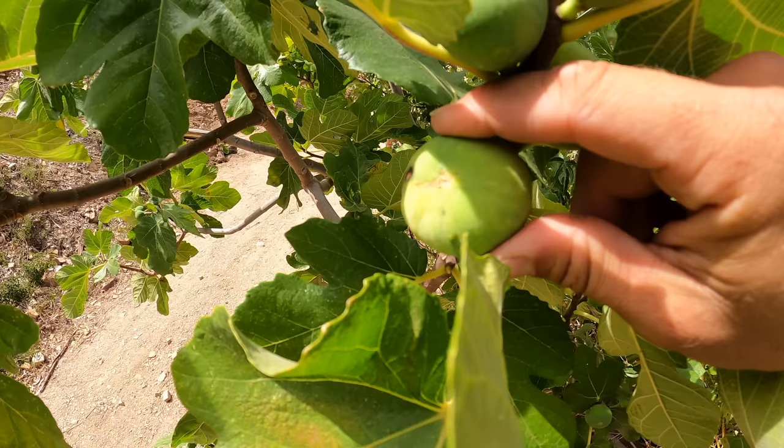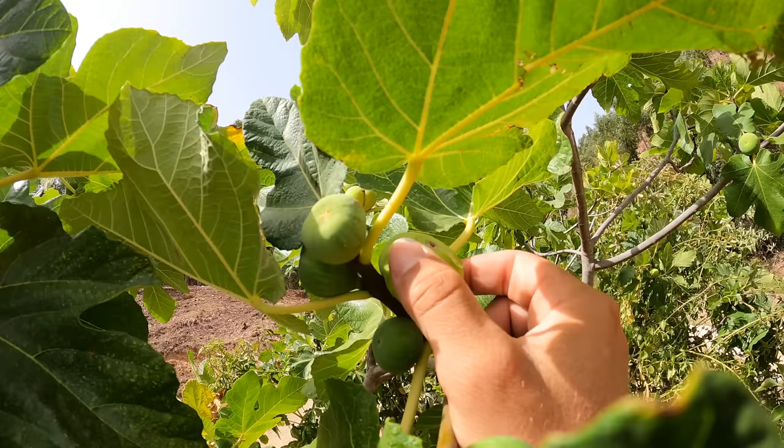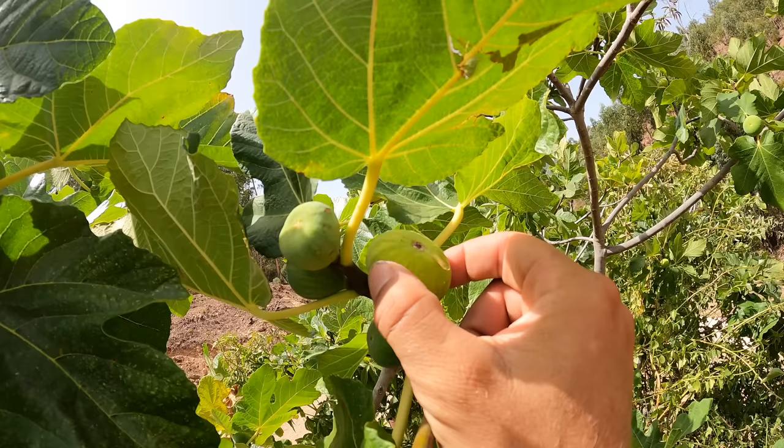For any of you guys who have been wondering about the status of our fig tree next to the watermill, well, I have good news. The one I had earlier was from our neighbor's garden, but this is our fig tree here. Dude, she's a beauty. Ready to be eaten. Ooh, maybe one more day.